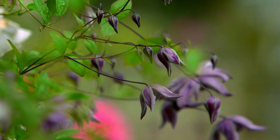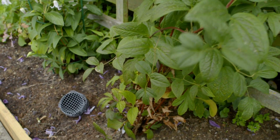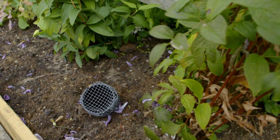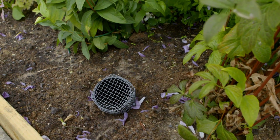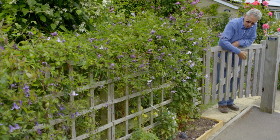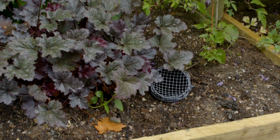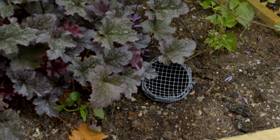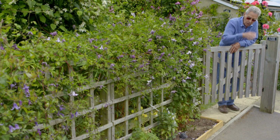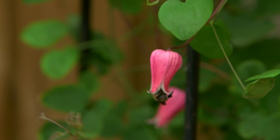And because this area is south facing, we put pipes in the ground. These are about 11 inches deep. These are at an angle, so the water goes down to the root and below. What you must never do is just water the surface of the soil, because the roots come up for it, and now it's a surface rooted plant, and as you get a long hot dry period, you tend to lose the clematis through lack of moisture.